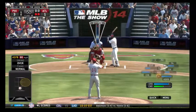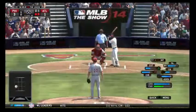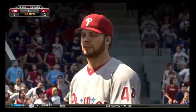B.J. Upton will stride in again. He singled and later scored his first time. Outside target here, and he hits it for strike 1. Well on his way to another good inning right here, and you see the pitch count. It's not even close to being a factor just yet.